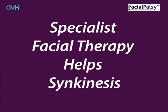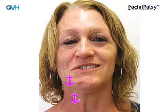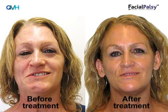People tend to make the mistake when they have synkinesis of thinking that the harder they try to move, the better their movement will be. This is completely wrong. It is helpful to imagine the facial movement you want to do like a boat. The unwanted movements are working as an anchor, preventing the boat from moving freely. Specialist exercises can help to stop the unwanted movements. And just as raising an anchor allows a boat to move freely, the exercises allow the face to move more freely.